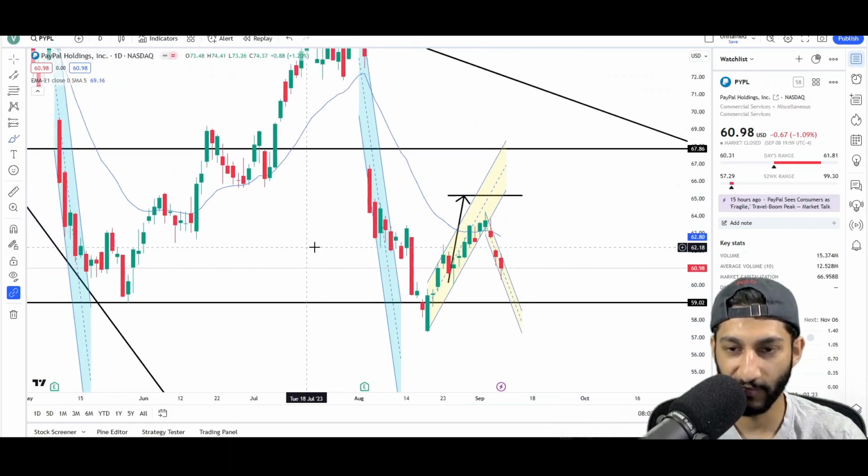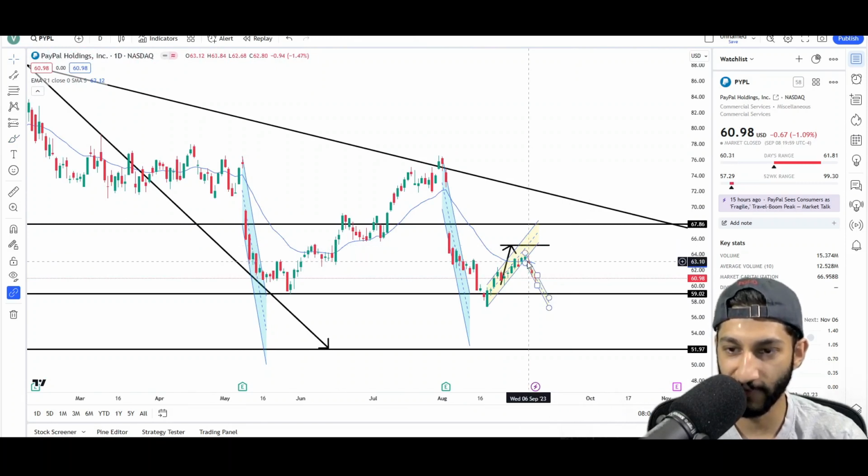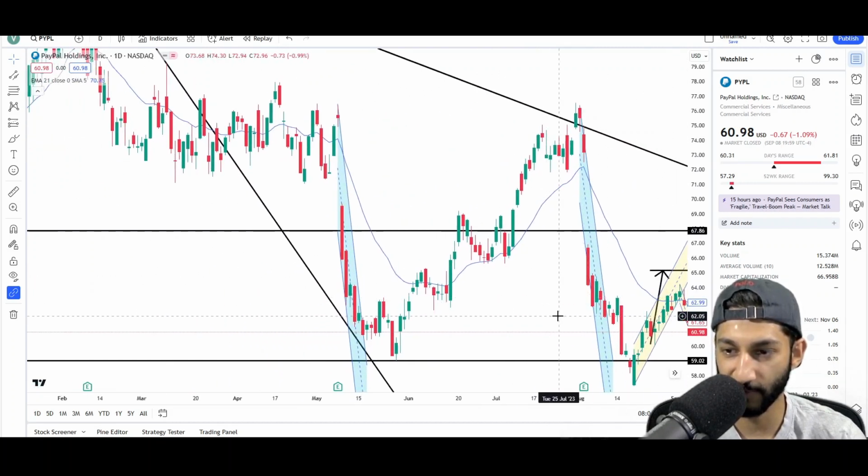So that's all I have for PayPal. Basically, it was working its way up to the $65 measure move target, started failing on Wednesday, which is not a good sign. And then, Thursday and Friday is basically what you expect after that Wednesday failure. So not a good sign from PayPal from there.